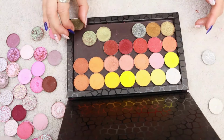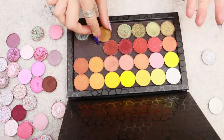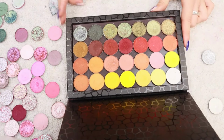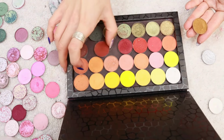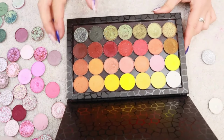But I do also have a few of these more khaki shades, which could fit in this palette as well. What about this? Or maybe I'll pop that actually here. Yeah, I think that would be a better idea. Here we go. This looks good. Okay, I'm happy with that.